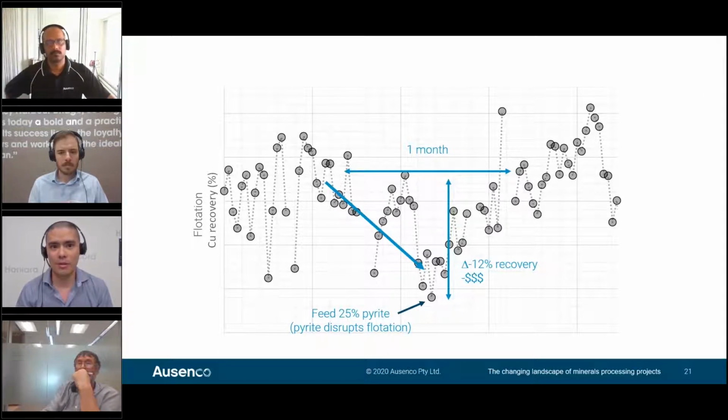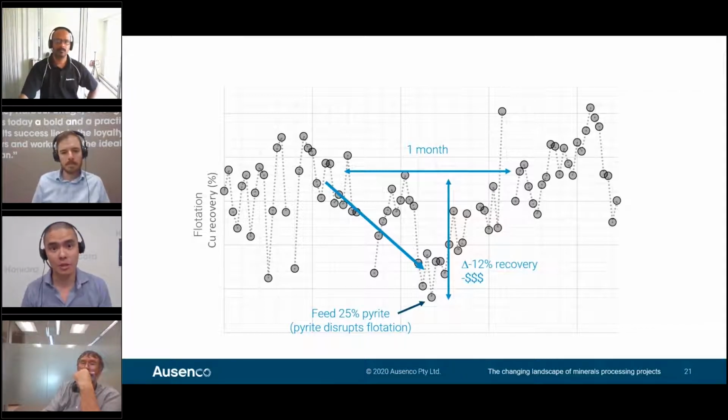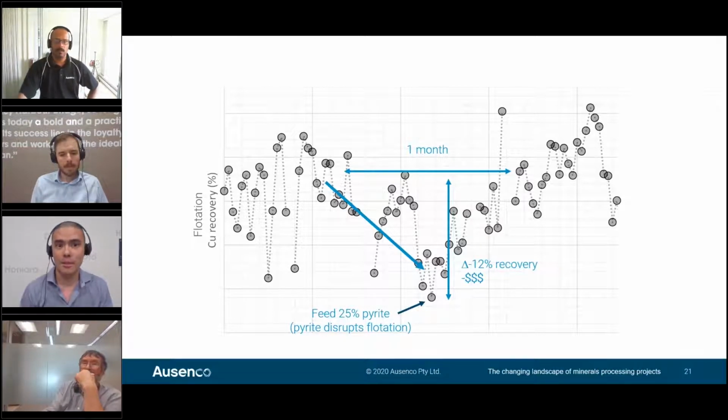Eventually, the operation recovered, and once the dust had settled and we were able to figure out exactly what had gone wrong, in retrospect, it turns out that during the worst of this period, the feed to the concentrator was comprised of about 25% pyrite. And for those who are not flotation operators, just quickly, pyrite is quite a harmful mineral to flotation. It can disrupt the chemistry of the flotation slurry. It itself can float and dilute the concentrate. And so for the feed to be comprised of 25% pyrite plays quite a major constraint on concentrator performance.